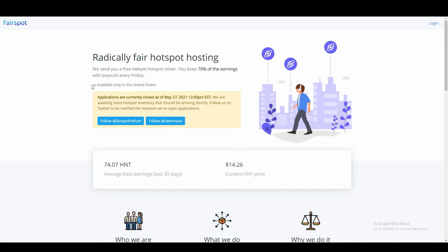Unfortunately available only in the United States. As you can see, applications are currently closed as of May 27, 2021, 12 p.m. EST. We are awaiting more hotspot inventory that should be arriving shortly. Follow us on Twitter to be notified the moment we open applications. The demand was so huge, guys. They have run short of hotspot inventory, but if you follow their Twitter handles, you're going to be notified as soon as they have more Helium HNT miners in their inventory.